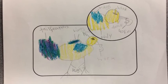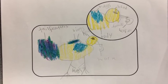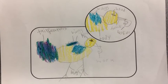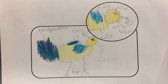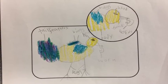This is how I think of it. I think it looks like a footboat floater with 6 toes, wings, and a beak. In conclusion, you can study its body. I hope you learned a lot about its body.